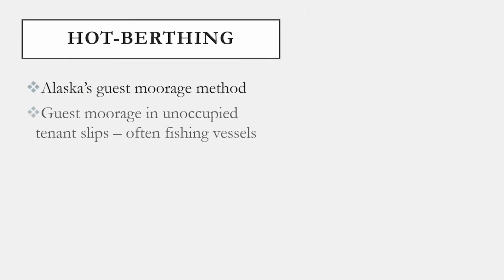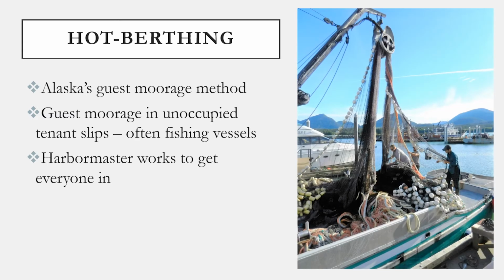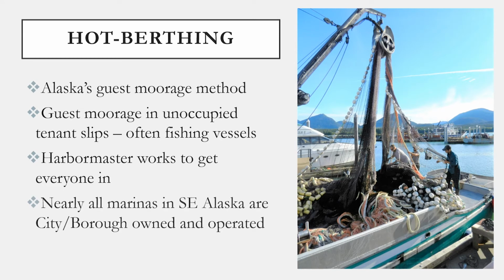Most guest moorage in Southeast Alaska is via the hot berthing system, meaning that permanently assigned slips are temporarily assigned to visiting boats when the permanent tenant is away from their slip. The harbormaster coordinates all hot berthing activity. Most marinas do not take reservations, but you may call ahead the day of arrival for an assigned space. Be sure to specify your power requirements.